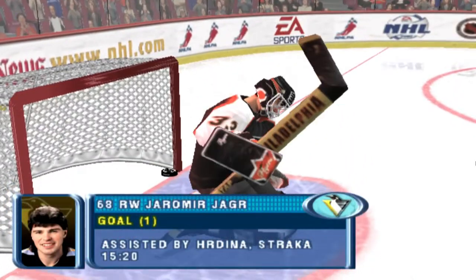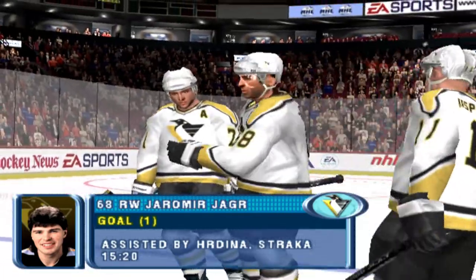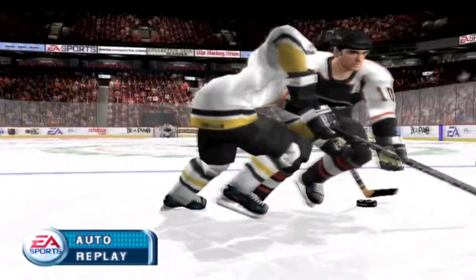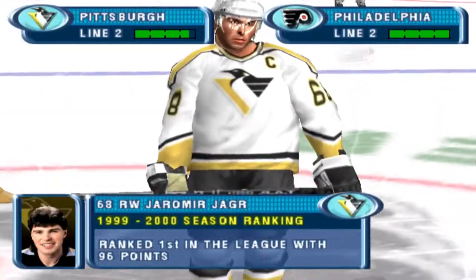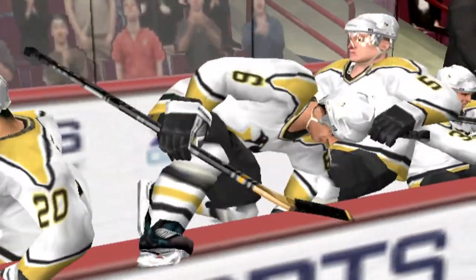He scores! Do we have it? Okay, let's take a look. Jágr gets hold of the puck and gets the shot away from the right side. The goalie tries to get the blocker on it, but the puck manages to find its way into the net.